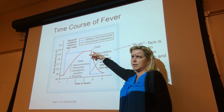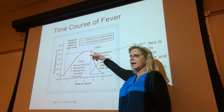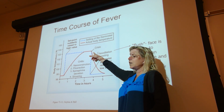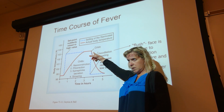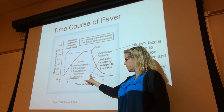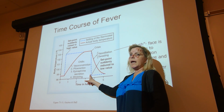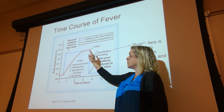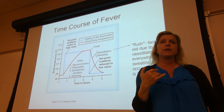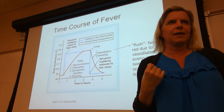We take a COX inhibitor, an antipyretic. We block COX enzyme. Then that means our PGE2 levels go down. What will happen to our set point? It goes down. And now our current body temperature compared to our set point is too high. That is a deviation. What will we start to see?